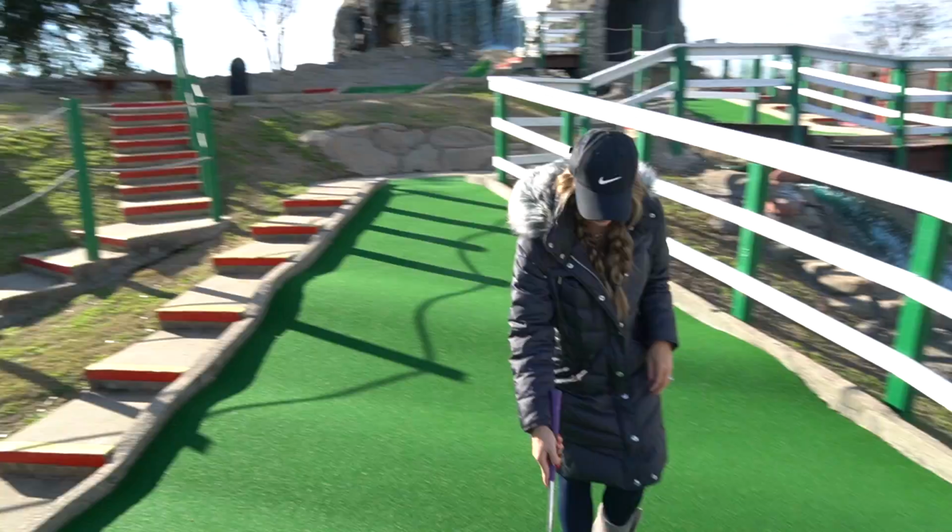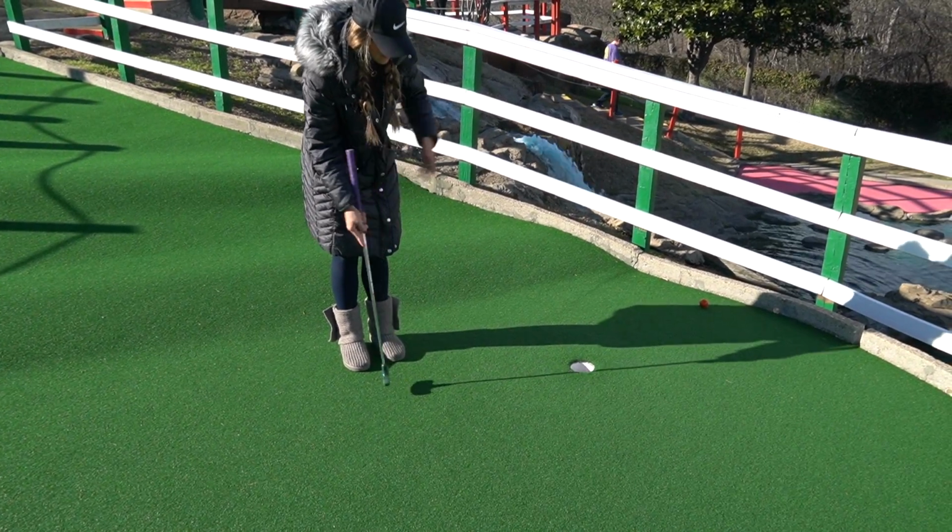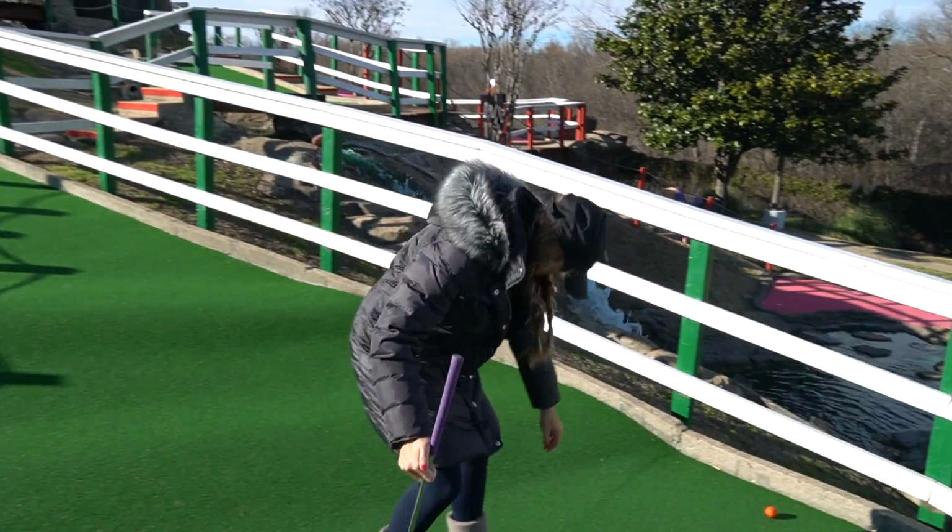Kelsey tapped this one in. It is only like 3 feet or so. Shouldn't be any problem for her. She's been making these all day. And again, cashes it in. She's really feeling it right now, guys.